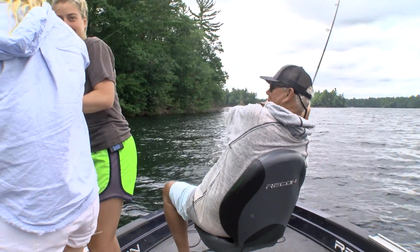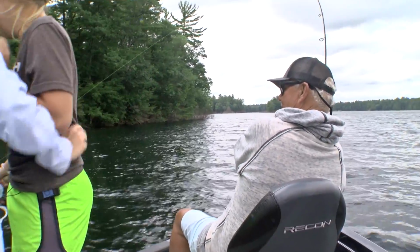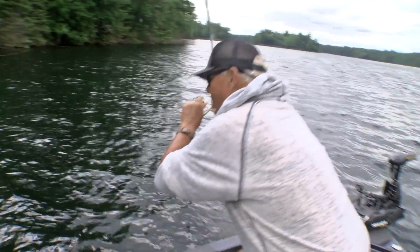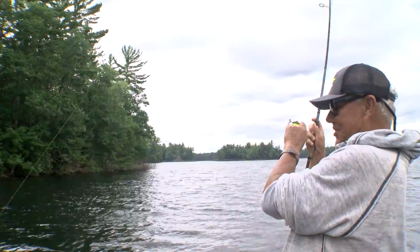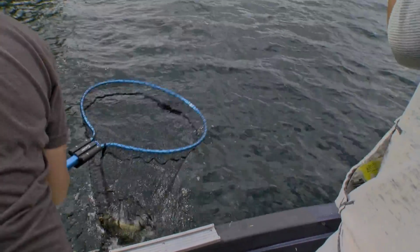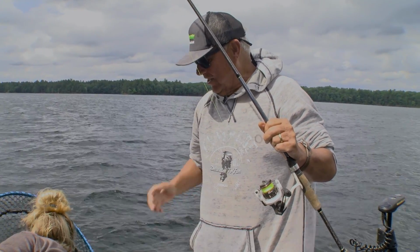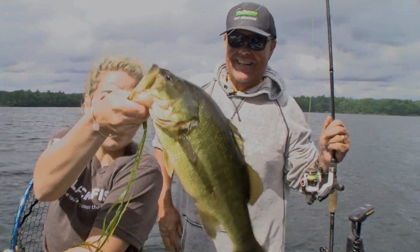I'll try. Ooh, I got something good on here, I think. But when these bass hit, folks, they take off and you got to keep them out of that wood. So I'm on that Minn Kota. Wow, that one hit good. Look at that rod. I love these Jason Mitchell rods, too. I use them for walleyes and for bass. Ooh, Blake, there we go. Not too bad, huh? Ooh, that one's a little bigger than the others. Hey, that's what we call a fatty on the family vacation. You don't call dad fatty. No, you call the bass fatty. There you go. That's a nice one.